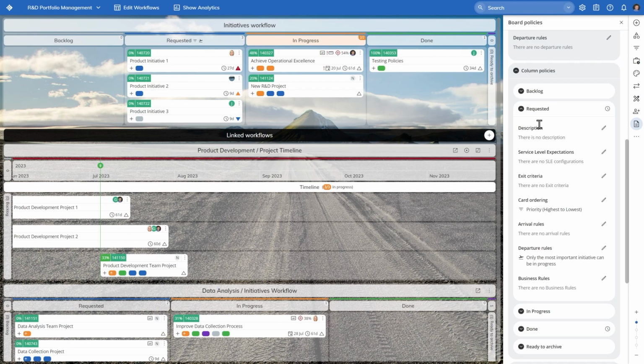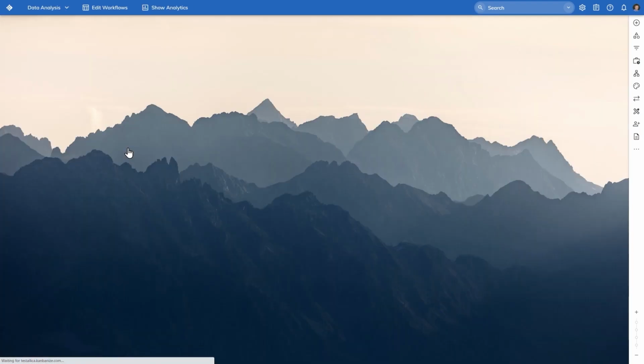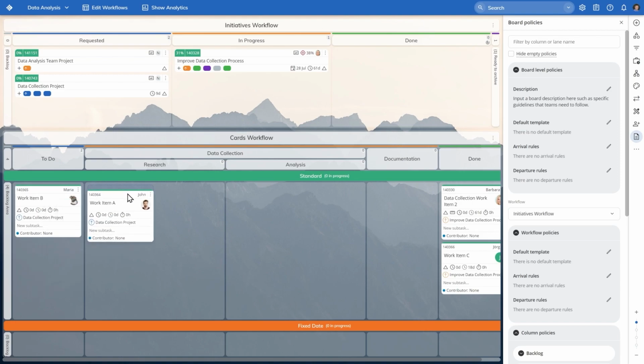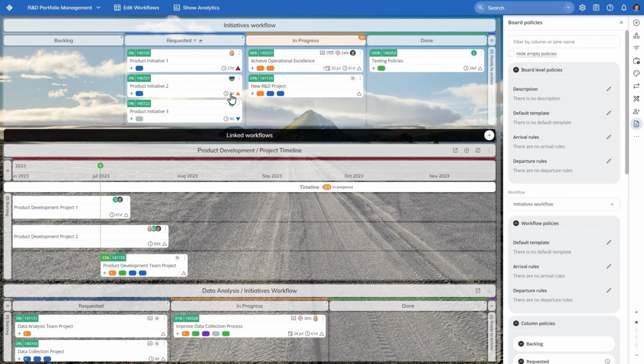To do that, we set a departure policy on the requested area that has two conditions: position in cell to be less than 2, and priority to be either high or critical. In other words, this will ensure that only the initiative with the highest priority in the requested queue can exit it. In this case, that's Product Initiative 1. For example, if the data analysis team decides to pull child work that is linked to Product Initiative 2, the action will not be executed. That happens because Product Initiative 2 has a lower priority than Product Initiative 1, which means it cannot be started first.